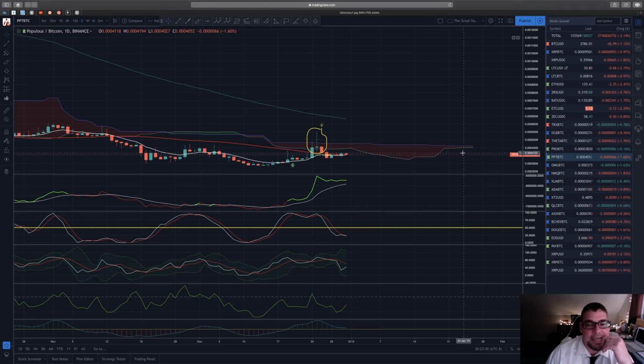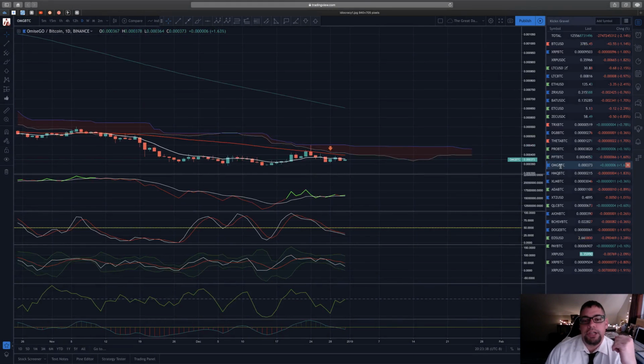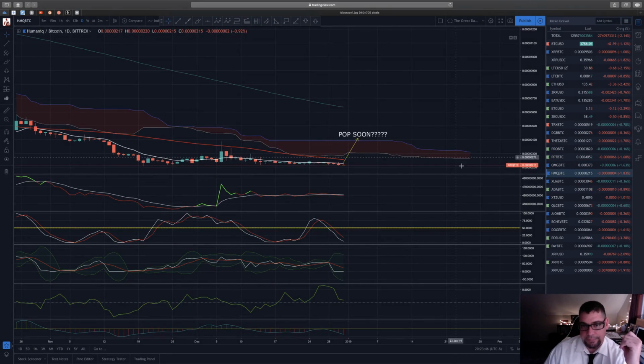Populous, PPT. Populous is still a buy. We're getting a bit of a pullback here, testing that 9-day moving average. OMG, still a sell, but we are getting a little bit of lift here, which is nice, but still below the 9-day.